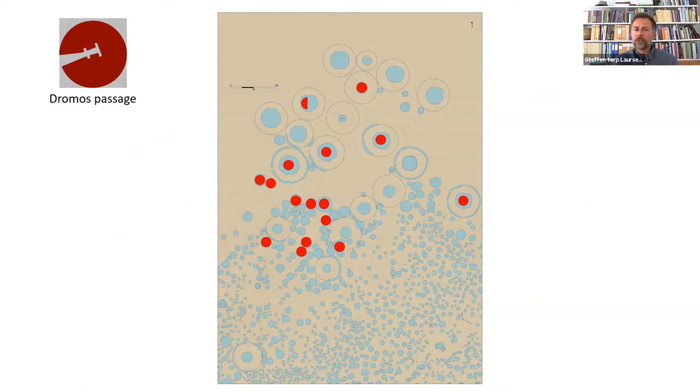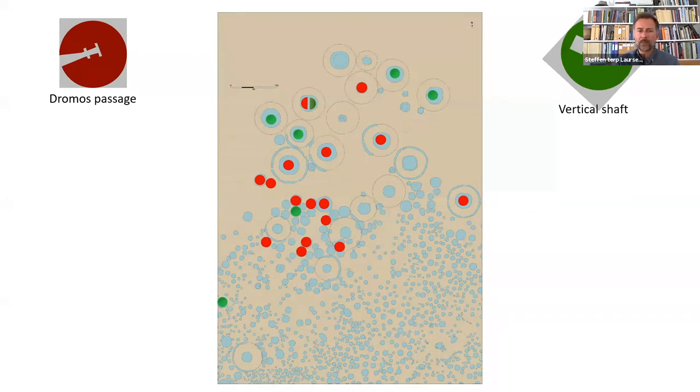The distribution of the dromos passage gives us a good impression of how the royal cemetery started to emerge. And here you see the contrasting distribution of tombs with vertical shafts. The shaft was introduced about halfway into the lifespan of the cemetery, and this architectural change represents a very excellent chronological marker.